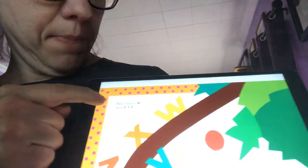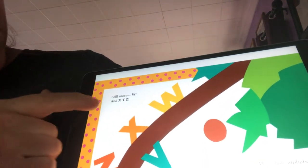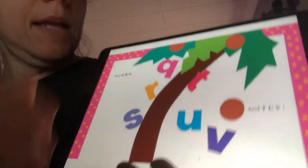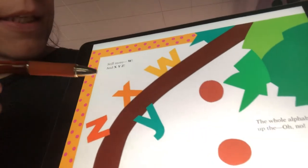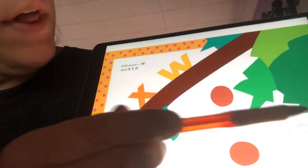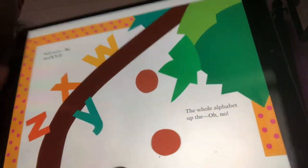And look at this one. Right up here, we always start up here and it says, still more. Oops. Still more. What? There's W and X, Y, Z. I'm going to try with a pen instead of my finger. That might help. This is X, Y, Z, and here's W. Then it says, the whole alphabet up and, oh no! What's happening there?